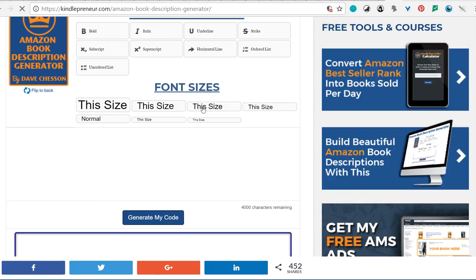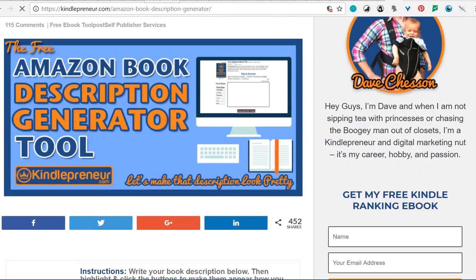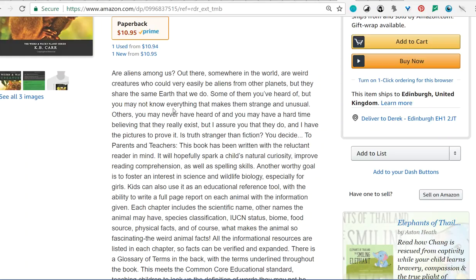So here you just use your font and your different sizes. You can just add your description down here and then generate the code, and it will give you the HTML code that you put into CreateSpace. So it's important on your Amazon page that this looks really good, that you start off with a hook.